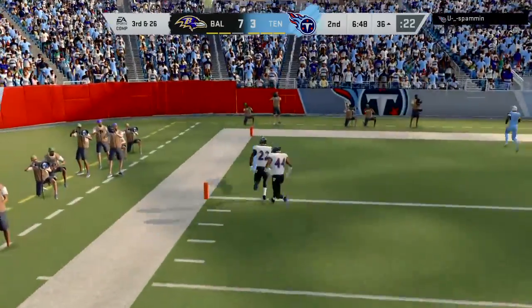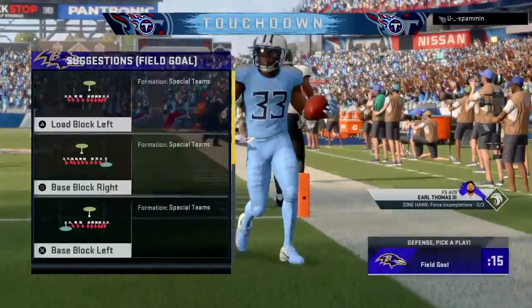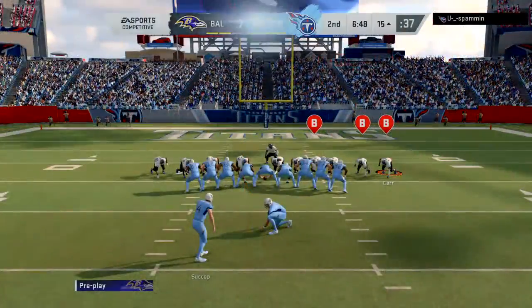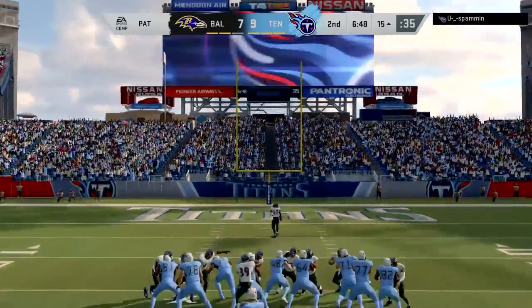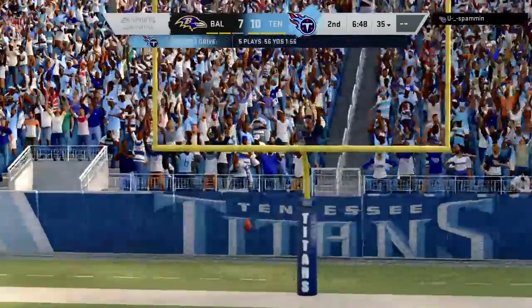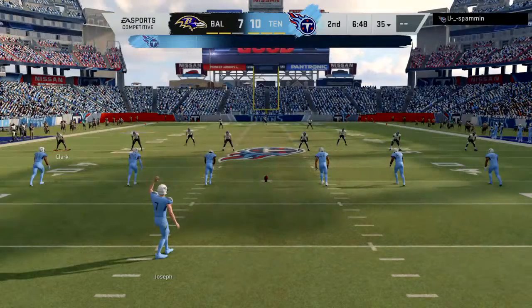From the gun, here's Tannehill. And that's complete to Lewis. And into the end zone for a Tennessee touchdown. Dion Lewis, 36 yards. And the Titans have taken the lead. Extra point up and good by Succop. And the lead is now 10-7.